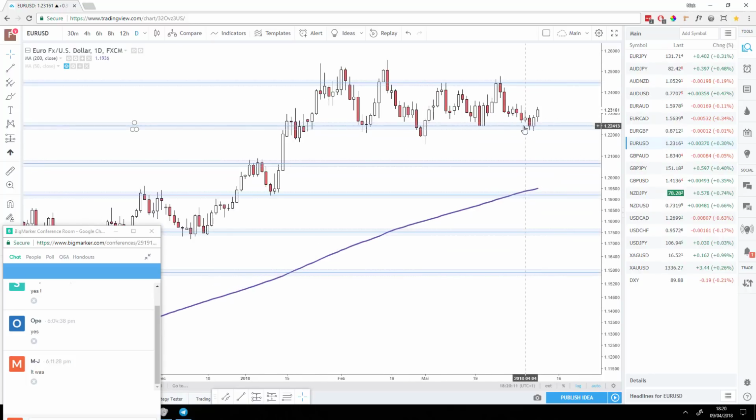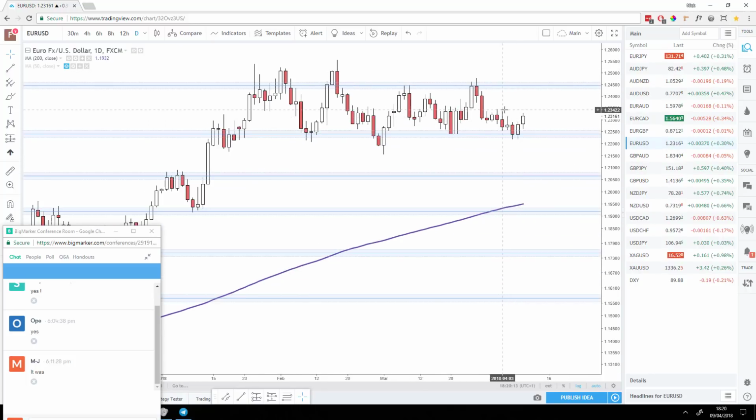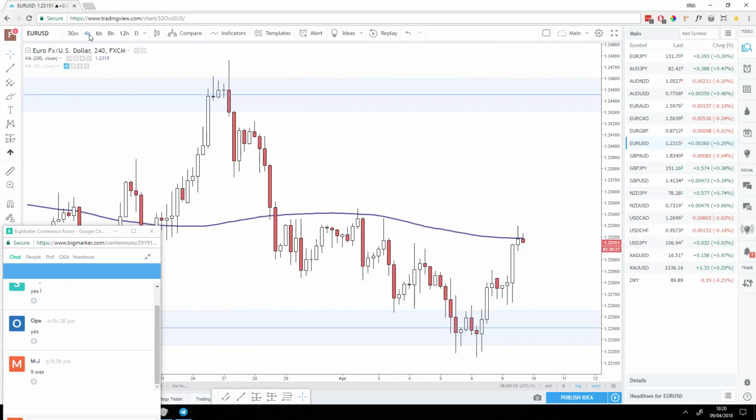EURJPY is turning around from support. This is stuck in a range, and this is just a classic kind of range-bound trading opportunity. So when price is stuck in a range, it just does this kind of stuff. And right now, it's reversing. Now, if you haven't entered, it's too late to enter, obviously.